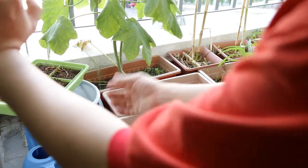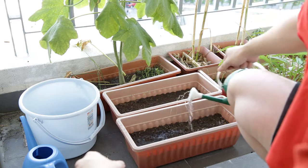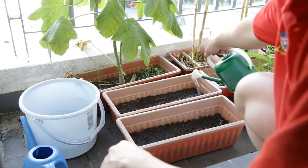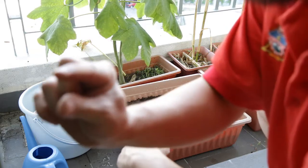for the seed to actually grow, right? Apply a little bit of water. Be gentle with it because otherwise it will scrape the seed out. So we need to wait about 3 or 4 days to be able to see the seedlings, the small little things. It's all about waiting now.